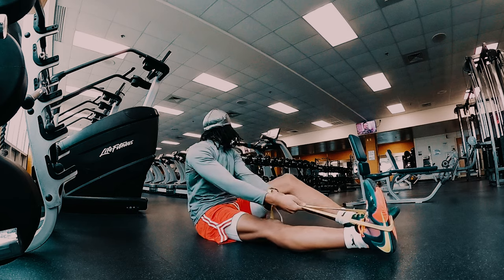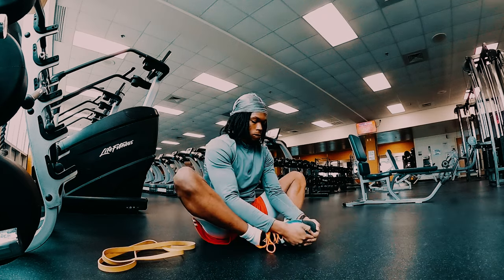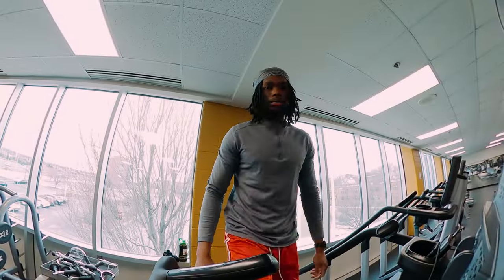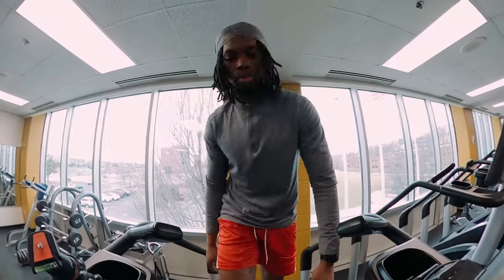Before I do any workout, I make sure I get a good stretch in. I know y'all saw we stretched in the morning, but even before my workout, I want to make sure I'm nice and loose so I don't hurt myself. Then we marching up them stairs. I did the Stairmaster for 30 minutes between levels 10 through 12. Just putting in that pain, getting my legs right.